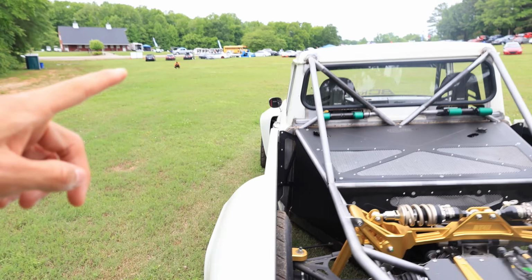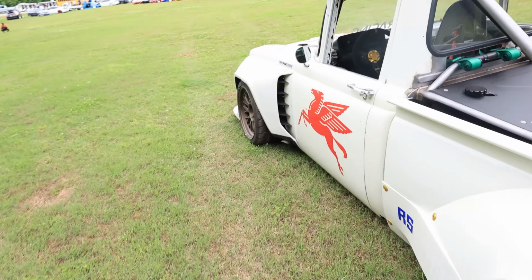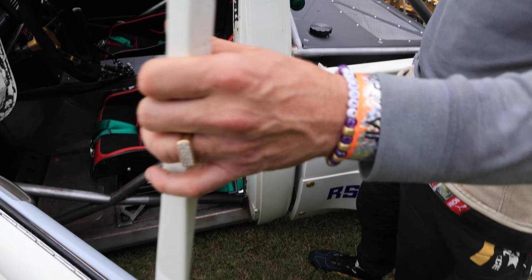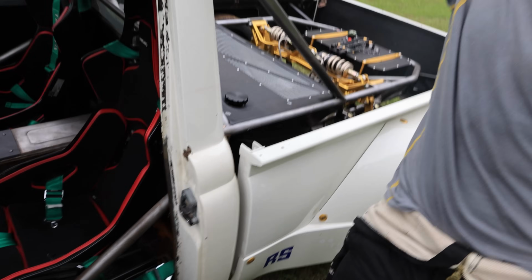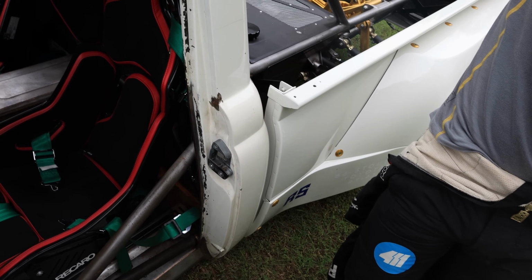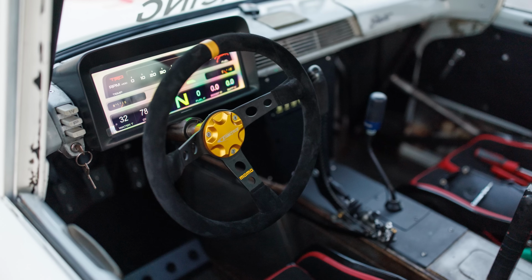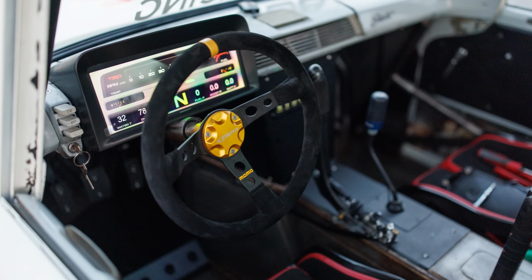And then the doors are original too? And the doors, yep. Then doors, dash. So pretty much all the external stuff. But then the floor and all that stuff is custom. Correct. That you guys made. Yep, because that's all Kibby Tech.